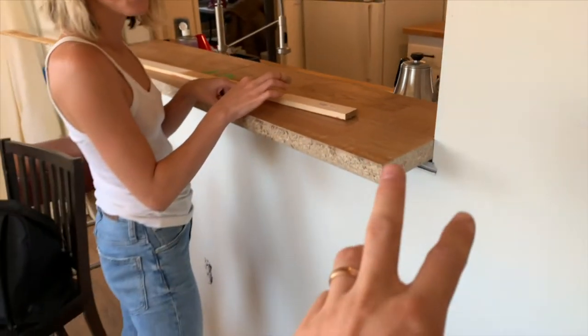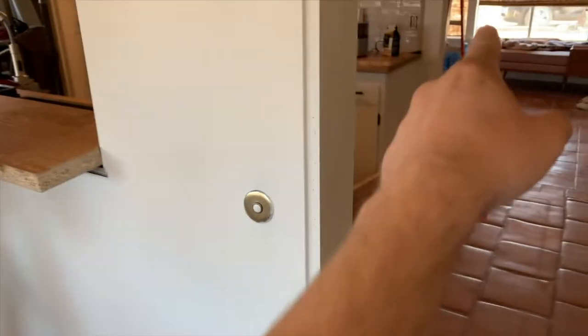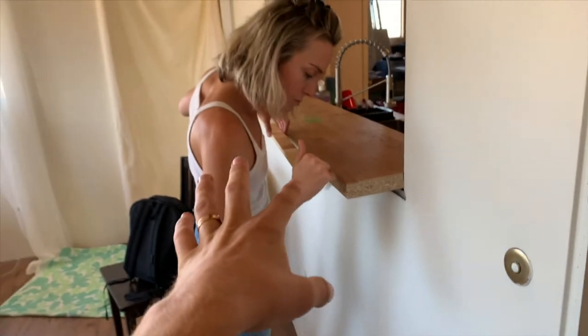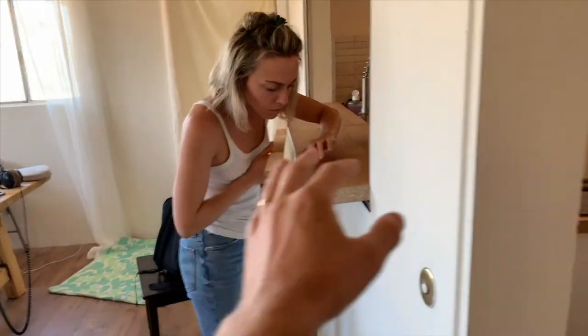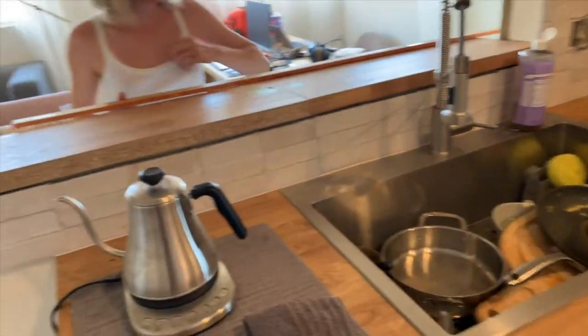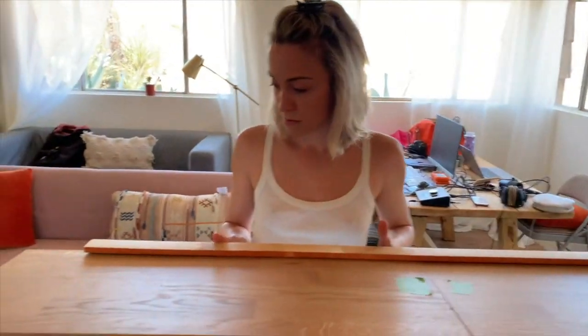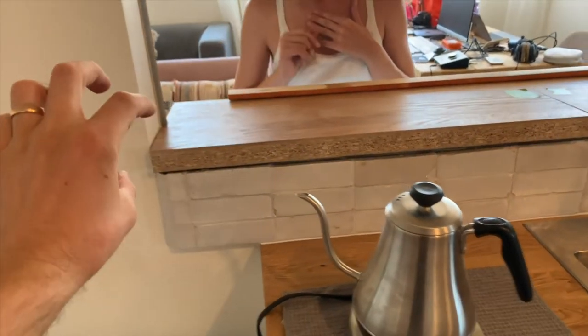So essentially what happened here is we're using leftover butcher block from the countertops to make an inviting pass-through. When you're working on food in the kitchen, you can set it up here and be like, come eat, the table's right there, all that stuff. So we're going to put a piece of trim around here to make it all just match.